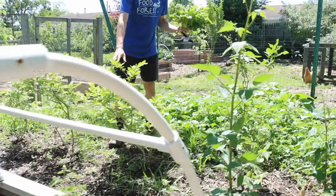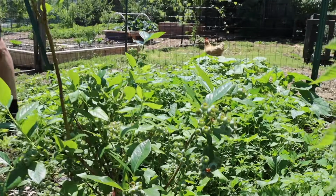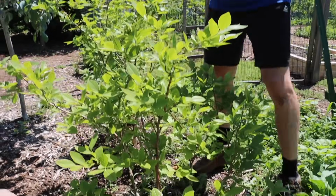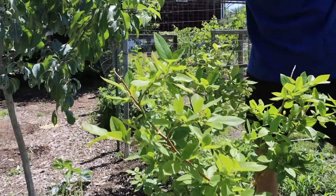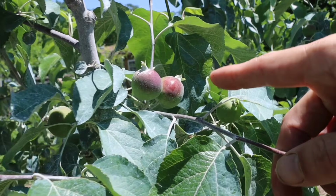So let me take you in this section back here where we have blueberries planted, and these things are just loaded with blueberries too. This is a new variety, a new section that we planted out not long ago, but we're already getting nice production out of it, as you'll notice. And then over here, we've got some beautiful looking apples. This is the Honeycrisp. So I'm hoping we get some excellent apples on here. They have some, look at this beautiful color.